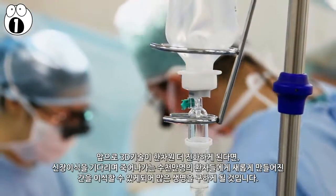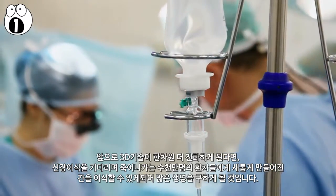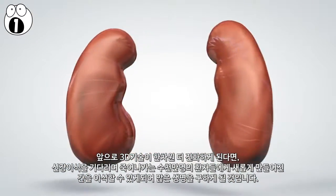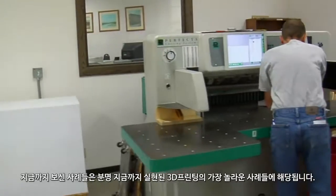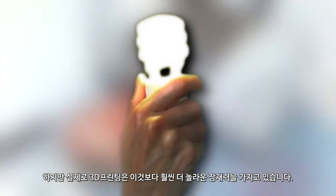All the thousands of people who die waiting for organ donors may be saved, as we may be able to simply create shiny new organs once we develop technology that is sophisticated enough. These are undoubtedly some of the most amazing 3D printed creations realized up till now. But in reality, 3D printing presents many more incredible possibilities.